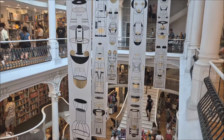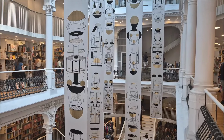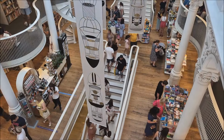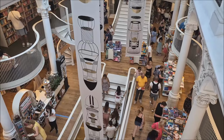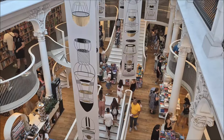The layout is open and airy, characterized by spiraling staircases, balconies, and glass ceilings that allow natural light to flood in, enhancing the sense of space. The central atrium is particularly captivating, offering views of the entire space from multiple angles.